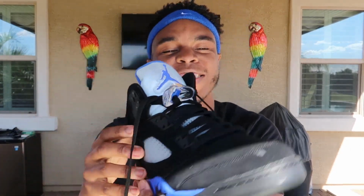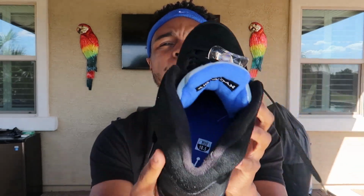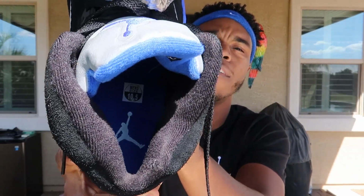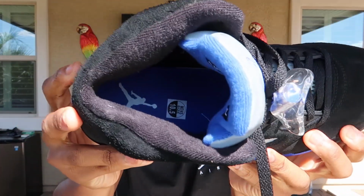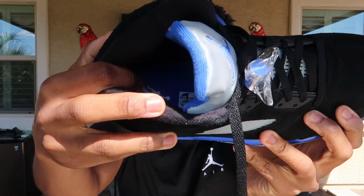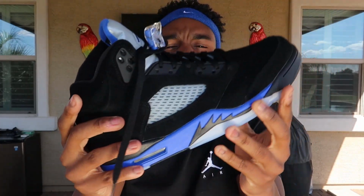I like these a lot, man. These are nice. These are fire. Not a must-have, but if you were able to go ahead and scoop them up, why not? They're very simple. They're simple and nice looking inside. Let me go ahead and actually, I don't know why I just remembered, this is called the lace lock, excuse me. So let's go ahead and actually take a look inside at the insole right there. You have a blue insole with that white Jumpman right in the middle, and then you have your size tag in there. Mine does read 10.5 because this is a 10.5.